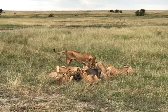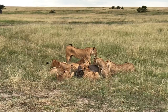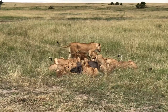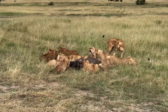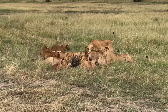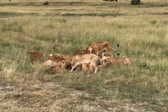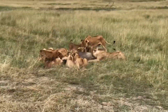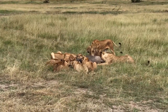Okay, so big lionesses at the back have started to feed. But all the other ones are little, they're all just playing. They don't know what to do. Teeth are not big enough.